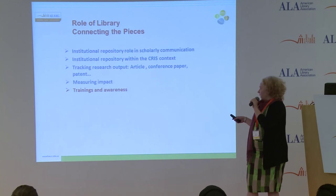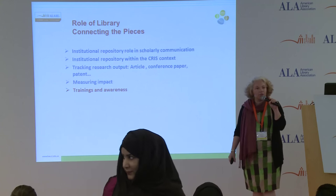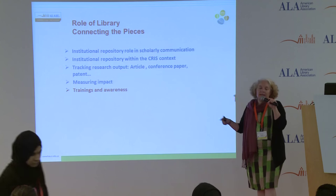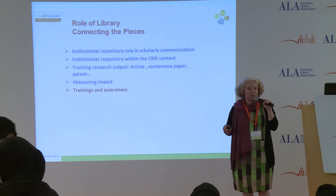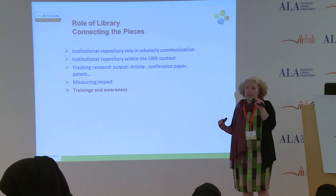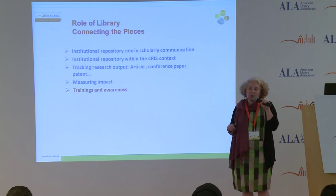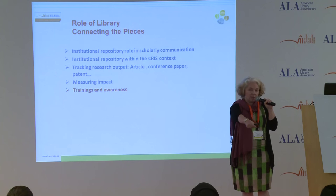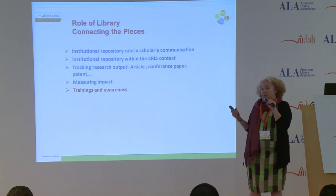So the role of the library in doing this includes the traditional role in supporting scholarly communication and providing access to information. It also includes having a repository that can perhaps connect with the current research evaluation information system. If the library can be authoritative for faculty publications, that is a huge value to the university. We're taking a lot of burden away from faculty, freeing up their time for research. We're also giving it to our research evaluation office so they have a better understanding of how university funds are being spent. That's something the library can do.